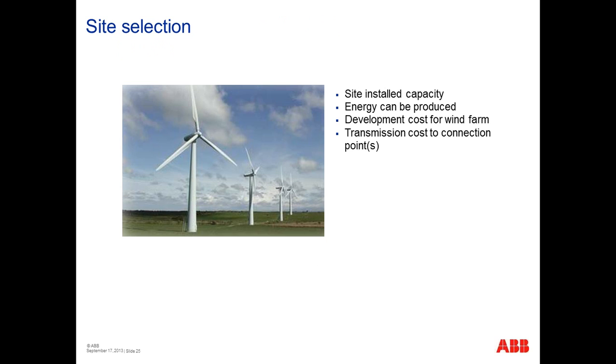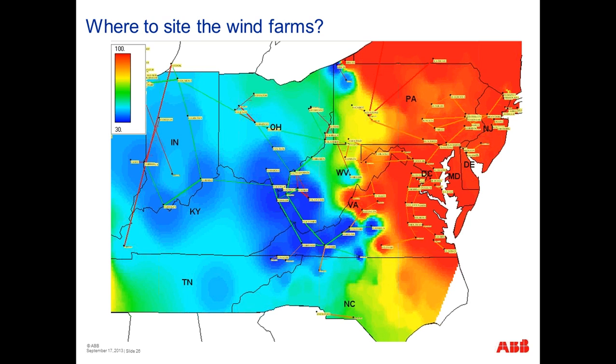Next slide. Okay. For site selection, based on the AWS TruePower analysis result, we can decide what's the site capacity, how much energy can be produced, how much it costs to develop this wind, and the transmission cost to deliver the wind to the connecting points. That's our selection criteria.